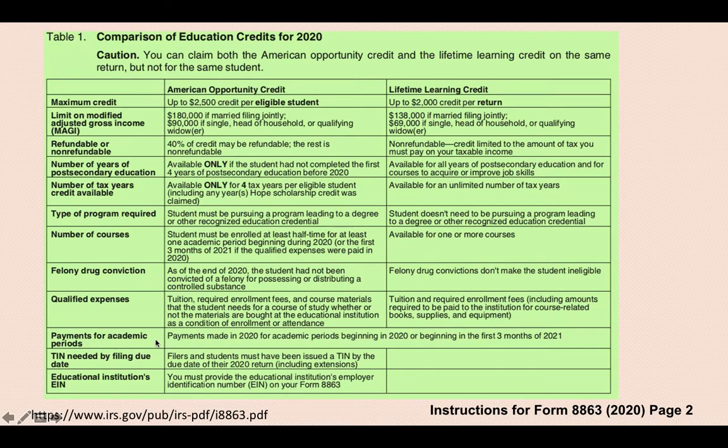Payment for the academic period. So payment made in 2020 for an academic period beginning in 2020, or beginning in the first 3 months of 2021. So this is for the 2020 filing. So basically payments within 2020, or the first 3 months of 2021. Basically before the April 15 filing.